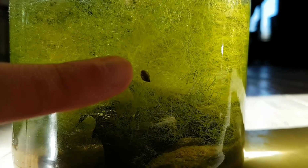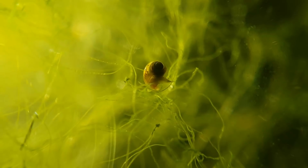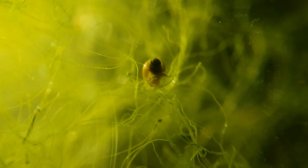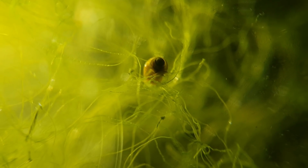This is currently the largest bladder snail, Physa fontinalis, in this jar. All the other snails are a little smaller. There are more bladder snails in this ecosphere than ever before, and that might have something to do with the large amount of algae I talked about earlier.